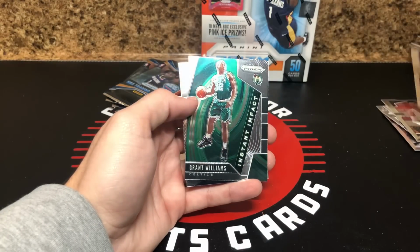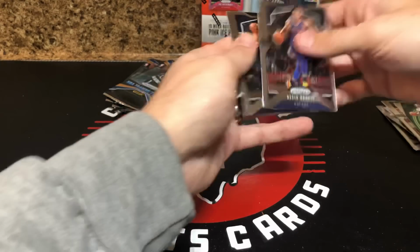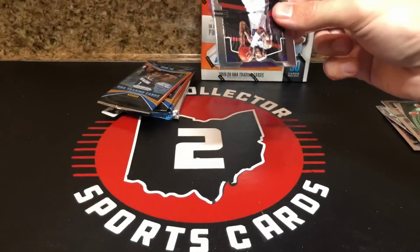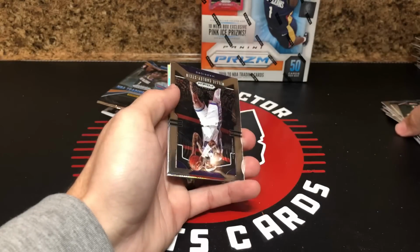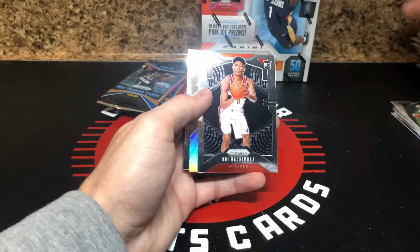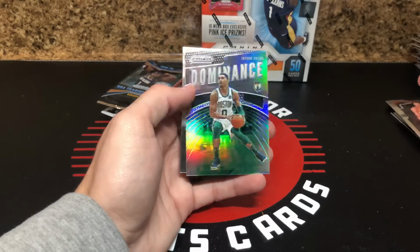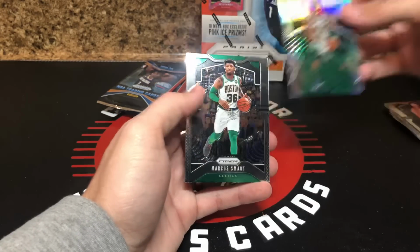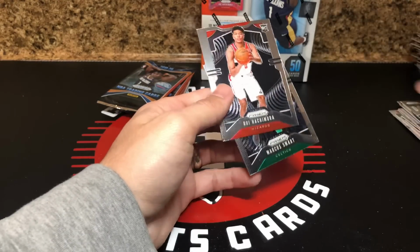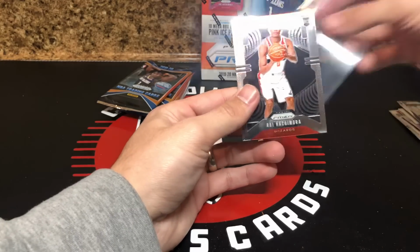Jalen McDaniels, already pulled that. Grant Williams, and then base. Like I said, Jalen McDaniels, pulled that one. Pulled the other guy we just pulled, Ty Jerome, Isaiah Roby, a lot of the same dudes. Rui base. My guy, Jayson Tatum, dominance. I'll actually put this in a sleeve. And then a base of Marcus Smart.